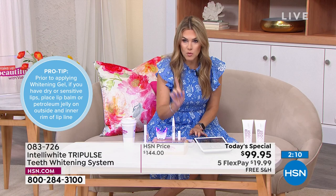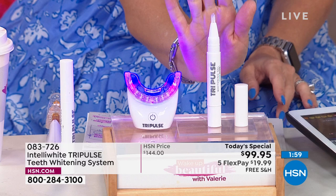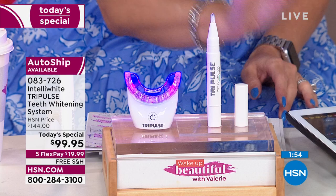Let me remind you about auto-ship. Auto-ship means you do not buy the tool again. You don't need this tool again. The tool is rechargeable, so you can use it over and over again. But for the pen, for those additional 20 treatments, you can get this on auto-ship and lock it in for $29.95 for future shipments. You can customize that, speed it up or slow it down, maybe you're loving your results, and you get free shipping and handling.